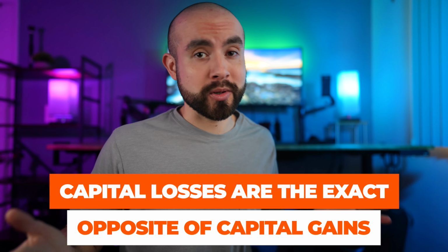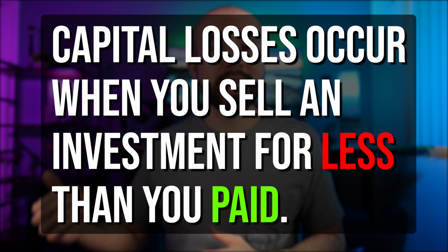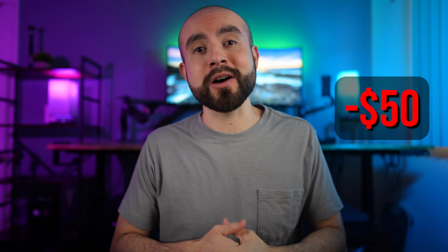Now, capital losses are the exact opposite of capital gains. Capital losses occur when you sell an investment for less than you paid. For example, let's assume you bought some shares of Apple stock on Stash for, let's say, $150, and you later sold those shares of stock for $100. Well, my friends, you just experienced a capital loss of $50.